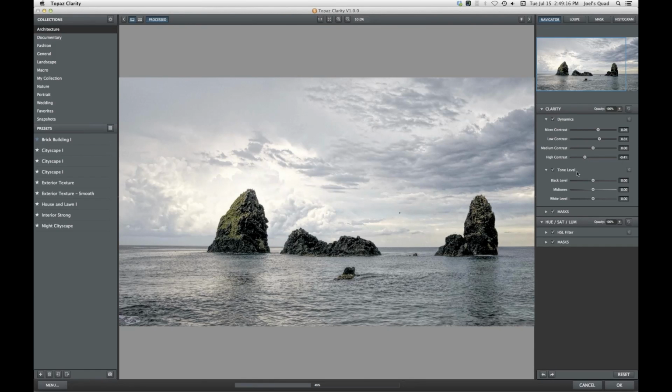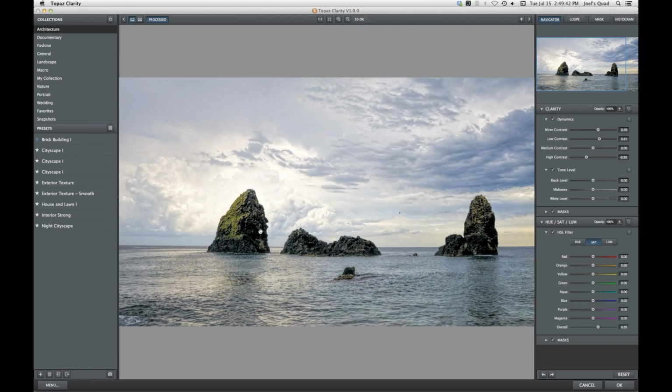And that's maybe a little too much. That's pretty good there. So there's my before, there's my after. And again, I'm just looking at the rocks here. Now, the other thing I need to do is bring back the color. So I'm going to use hue or saturation again, like I did before. And I'm going to start with kind of an overall. And you know, that looks pretty good for the most part, except the water needs a little bit more.